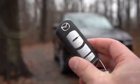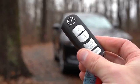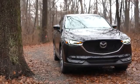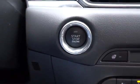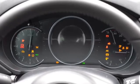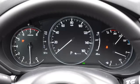Speaking of, when it comes to the startup, let me first start by showing you guys the key here. All the buttons are actually located on one side of the key, including that Mazda logo, lock, unlock, and the button to pop the rear hatch. But it is actually a push button start for every single trim level, so all I am going to do here is put my foot on the brake and press that engine start button located just by the driver's right knee there. And so once started up, tachometer is all the way on your left, you have your fuel gauge all the way to the right, and then you have your speedometer, which is front and center of course.